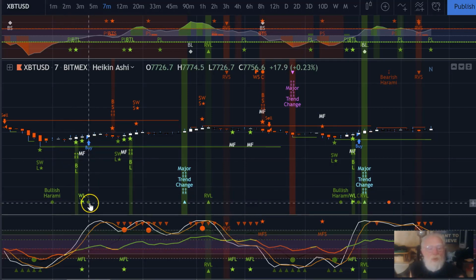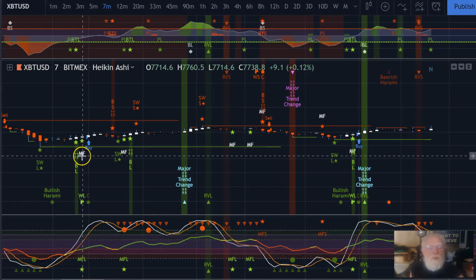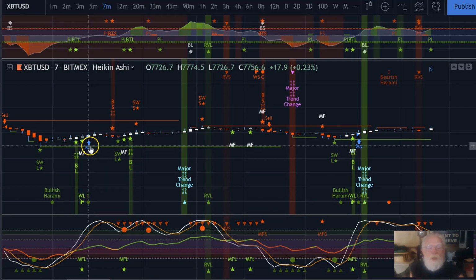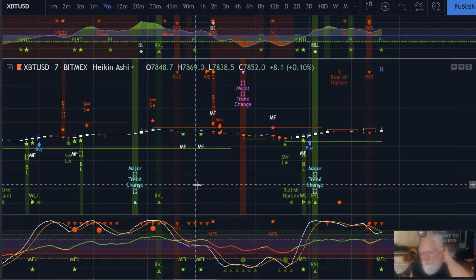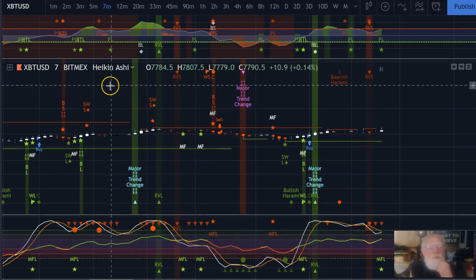Down here we got a warning long and a confirmation. A warning long fired on the money flow signal, and the confirmation came on the buy. So they're extremely accurate, and they're going to be extremely profitable. I just wanted to kind of keep this short, give you guys a little more of a heads up on what's going on.